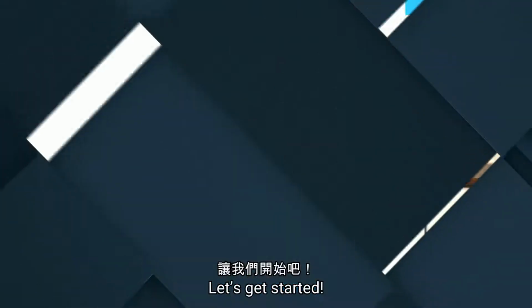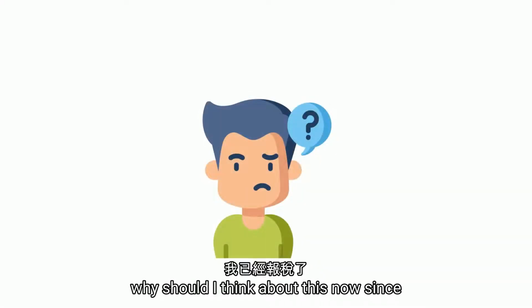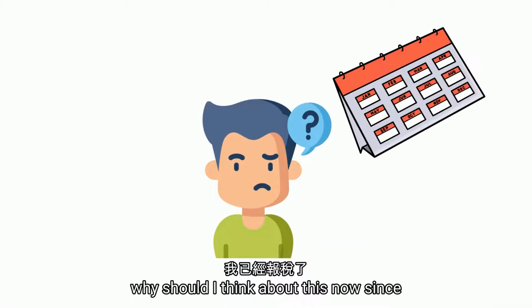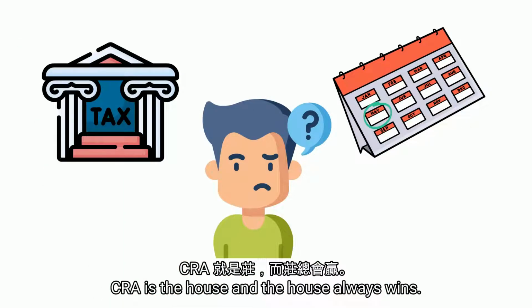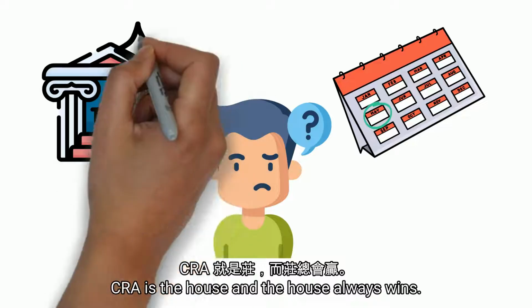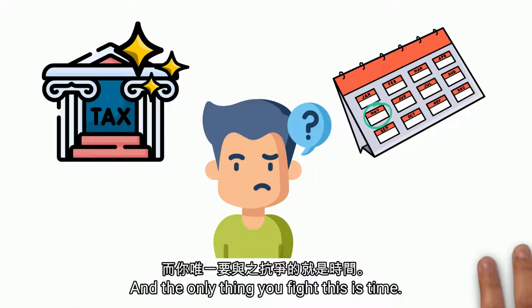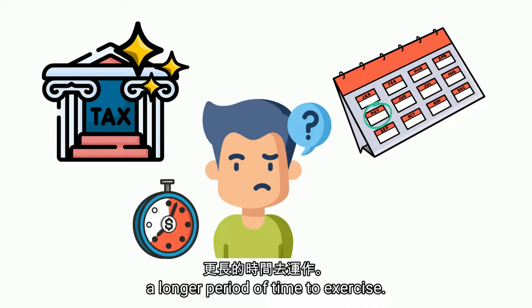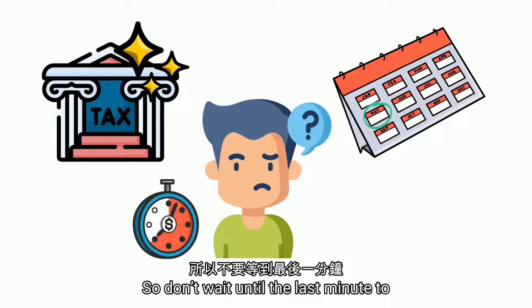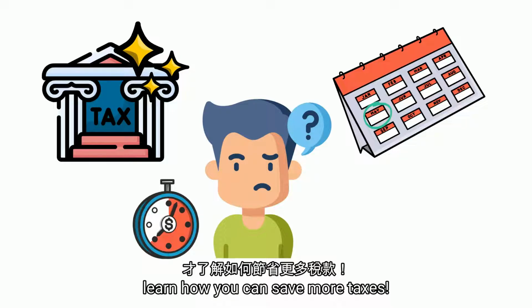Let's get started. Now, you might be asking, why should I think about this now since I already did my tax return? And here's the truth. CRA is the house and the house always wins. And the only thing you can fight this with is time. Most of the tax saving strategies require a longer period of time to exercise. So don't wait until the last minute to learn how you can save more taxes.